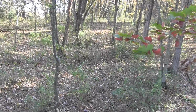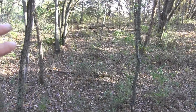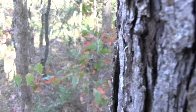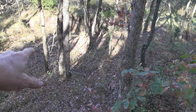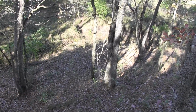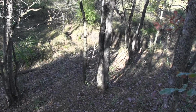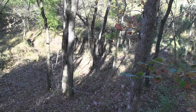Okay, now that we're in the stand, that'll be to the east of us. The wind will be coming that direction. Go around the tree here. Where we were just at will be right down in there. That's basically 20 yards. There's 3 trails down there. Comes to a loggerhead. That's what we were looking for.